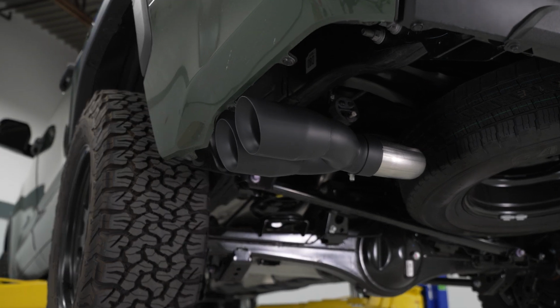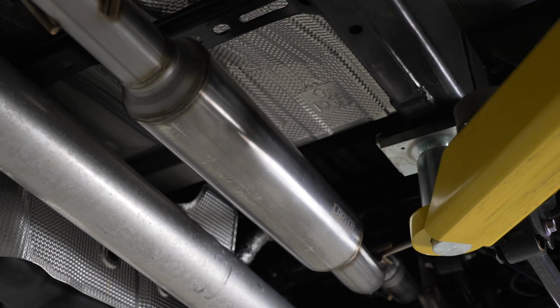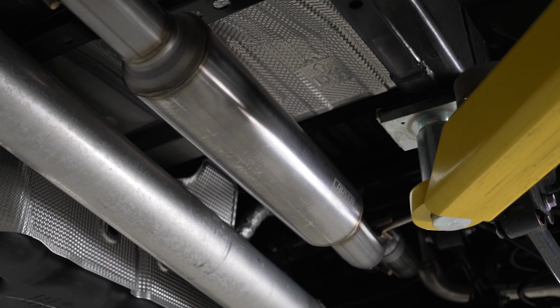Now, nonetheless, the 3.5 liter twin turbo motor has a lot of potential when it comes to sound and street presence, so this is going to be a perfect option if you want to take advantage of that by opening up the exhaust, creating a deeper tone and more aggressive appeal to your Tundra without going over the top, keeping it very comfortable inside the cab.